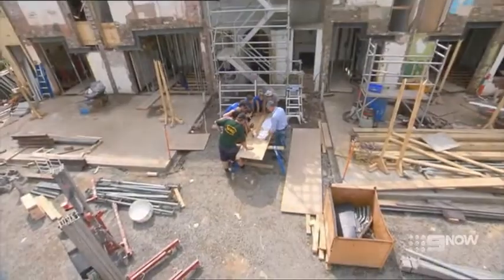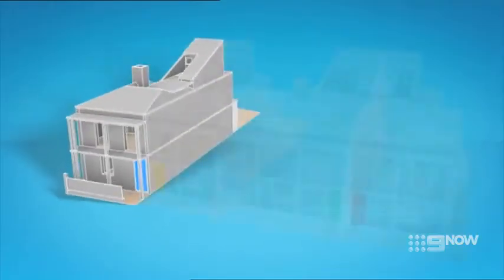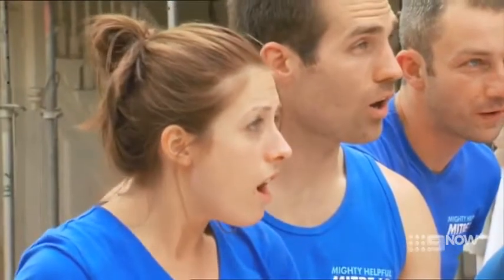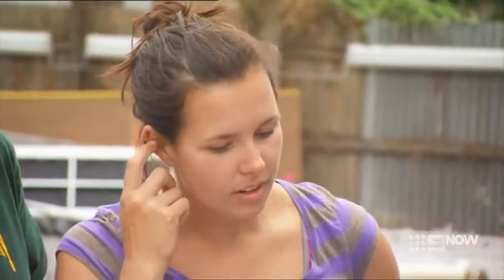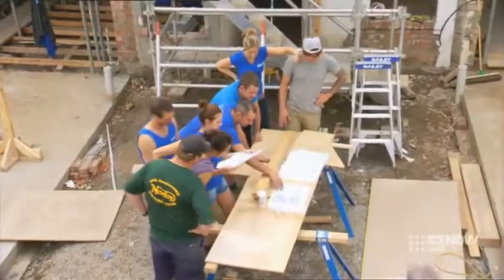Our teams were told that this year there would be not one, not two, but three stories to renovate. This had just become the biggest block yet. And these plans had now changed everything for that front room. Everyone's brains were ticking over on what we're going to do with this first room. But for one team, it was more like a ticking time bomb.